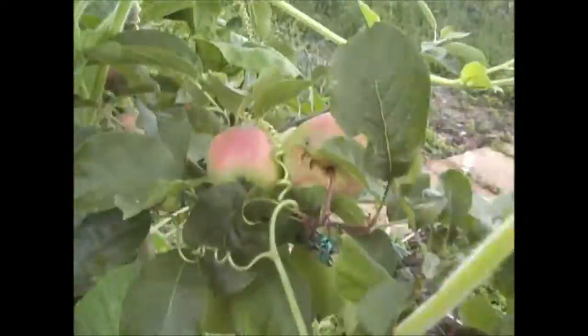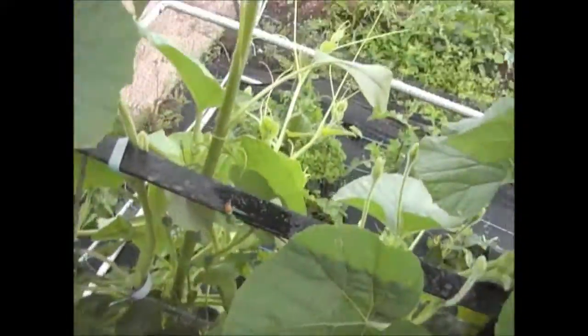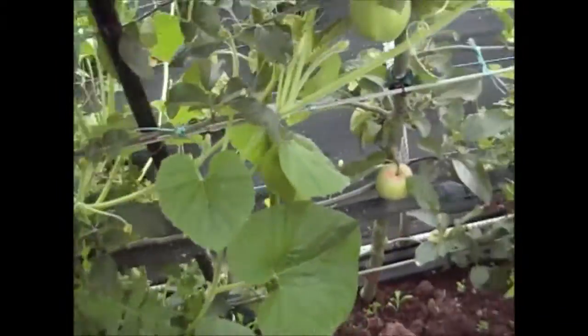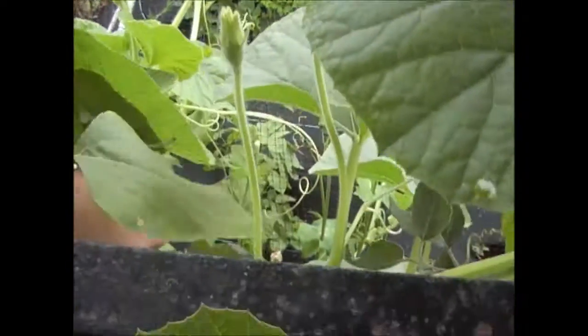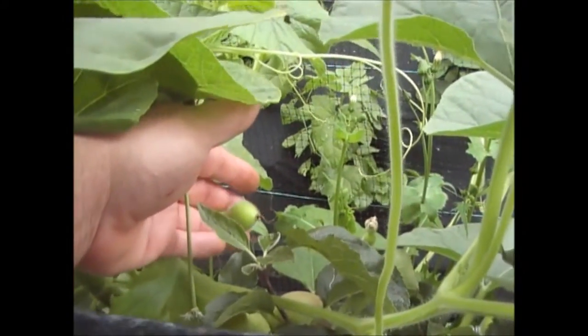Right, and going along here, this is the apple tree. As you can see, the apples are doing quite nicely, and I've got another birdhouse gourd plant growing through here as well. We've got lots of flowers on, but we've not got any little birdhouse gourds as of yet. There has been a couple a bit further down, but in fact there's one there. Look, that's a birdhouse gourd there, just in between my finger if you can see it.